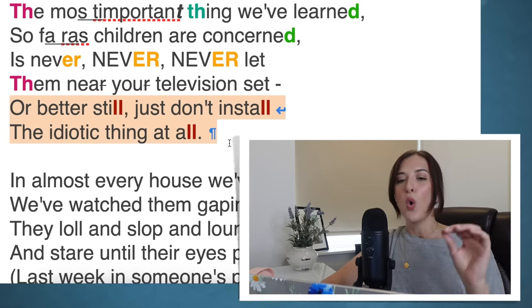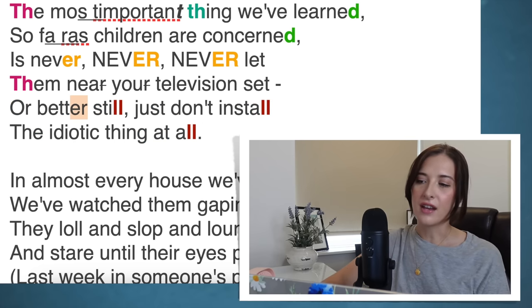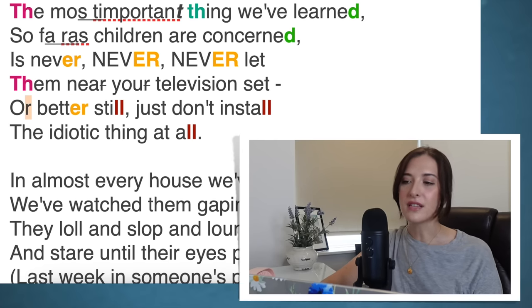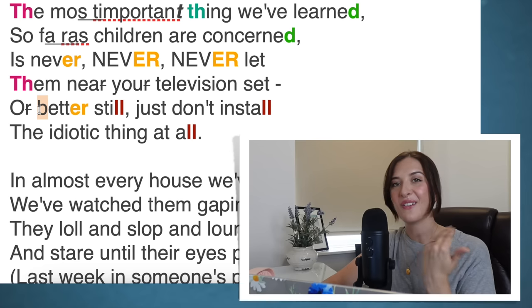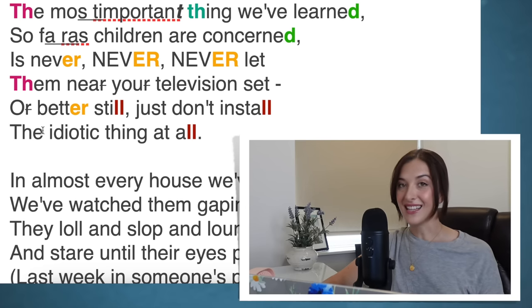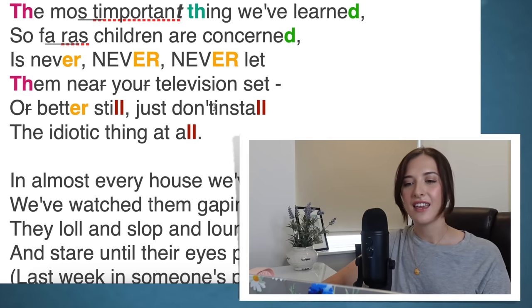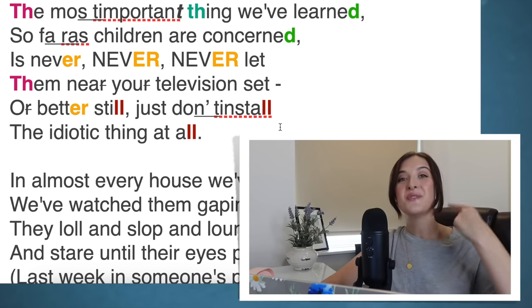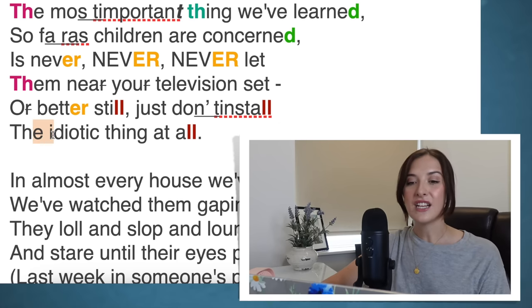So we've got "or better still," and here we have that schwa again, like never, never, never. Better, better, or better still. We don't pronounce this R either, because look, this is a consonant. So if an R comes before a consonant, we don't say it. Or better still, just don't tin stall. Let's link that T here, let's do what we did here. So we're going to say, just don't tin stall. Now, this is a really interesting link.